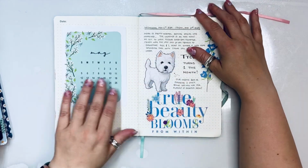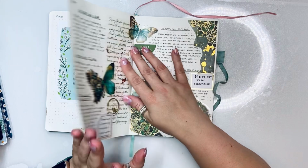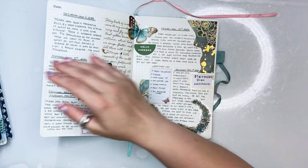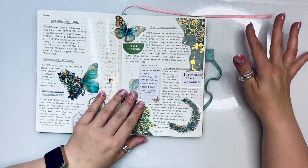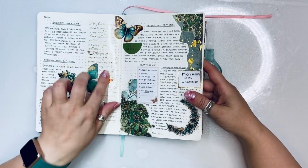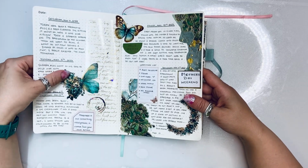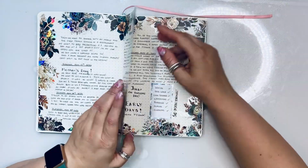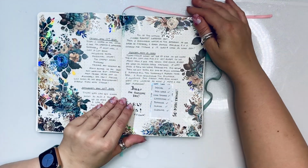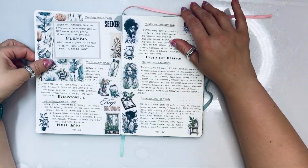Let's see. Yeah, so I put the little Westie, Toa turns 1. The rest of the planner I kind of kept green, as you will see. Different greens, but greens. So this is such a fun little scribble that I found on Easter Case that I purchased. And yes, I made a little Dutch door here. And these have holographic in them.